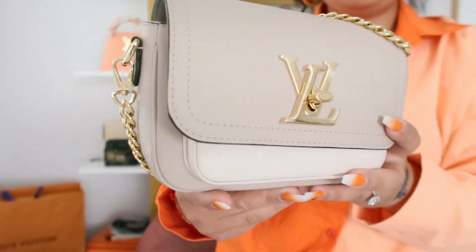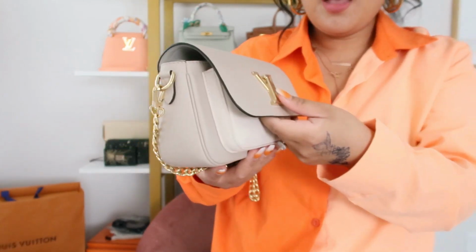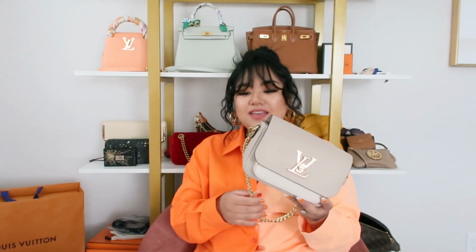Side note, because I did just get this bag, I am selling my Louis Vuitton Lock Me Tender in the grayish color. This beautiful bag with the chain and the crossbody. I'm just gonna be honest with you guys, I thought that I would use it more, that I would reach for it more, but I haven't, and it sucks because she's so beautiful, and I know one of you out there would love her more than I do. So if you are interested, please send me a DM on Instagram and we'll talk price. I will be very fair and reasonable.